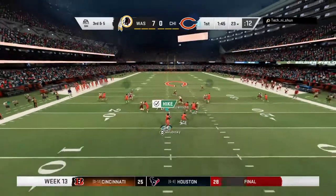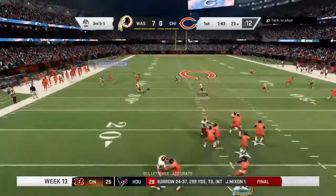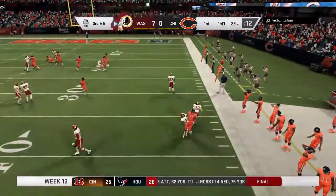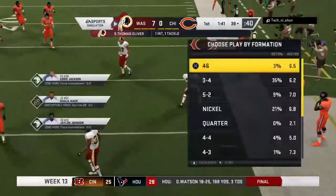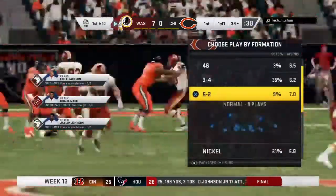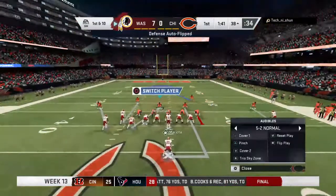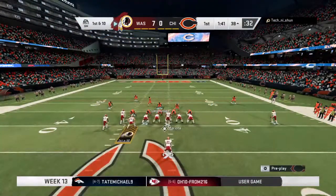Now it's Trubisky. Into heavy traffic, and it's intercepted. Picked off at the 39. And they have possession, and they have it at the 38-yard line. So here's a 1st and 10 at the 38.